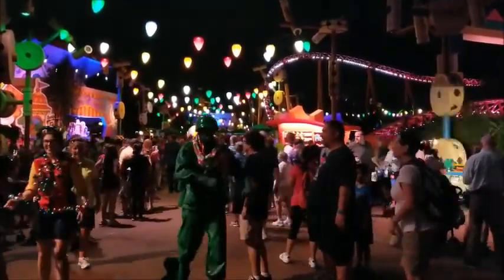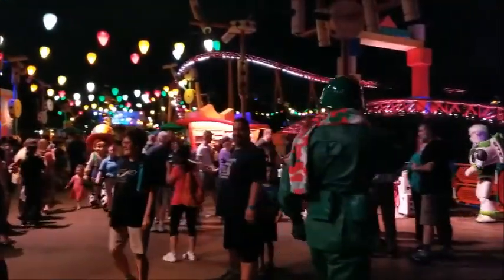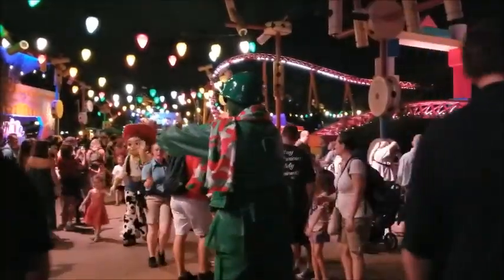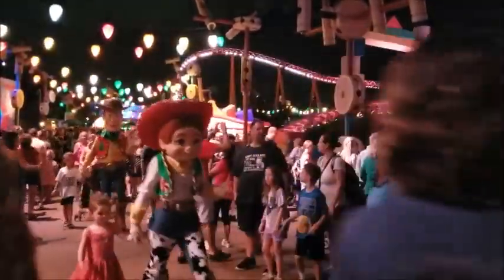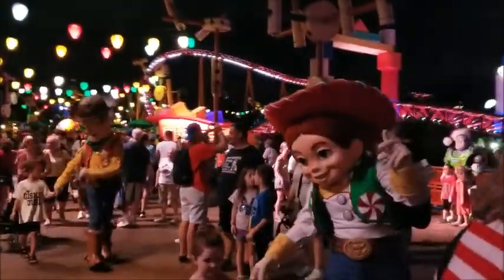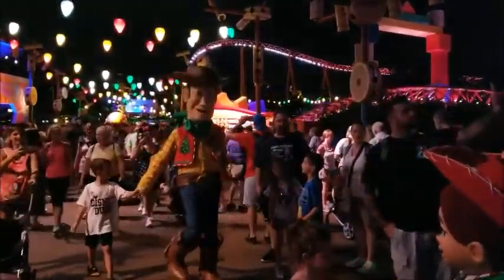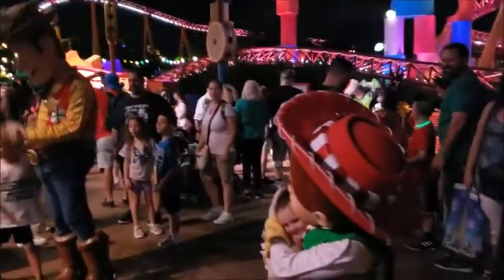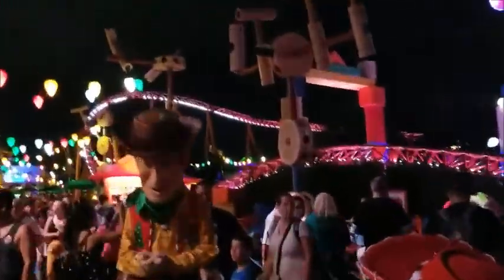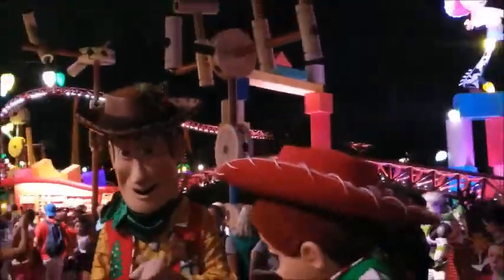Okay, I'm done. Buzz Lightyear with his Santa hat on, looking good. Here we have Green Army Man with Jesse. Hi there, Jesse. And then we have Woody in his nice Christmas vest. I like the holly on your hat. The Mickey-shaped holly. Oh, it isn't Mickey-shaped. It just looked like that.